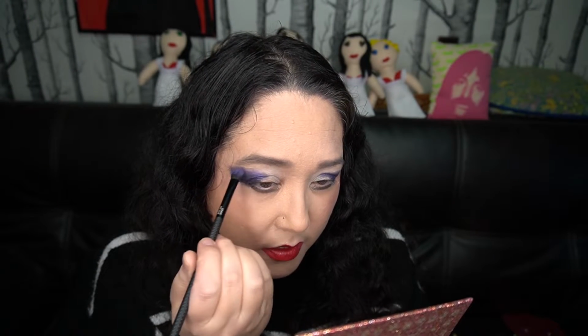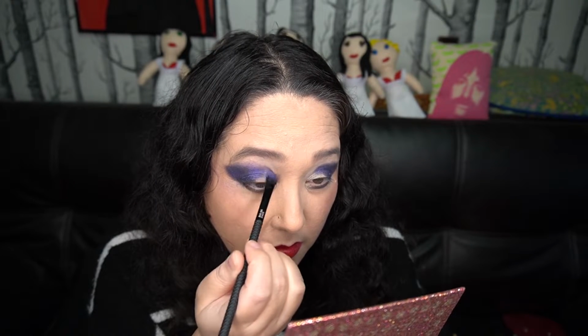So I got quite a bit of fallout with this purple. I feel like if you just applied it with a finger, it probably wouldn't be giving so much fallout. And I'm going to just lightly go above the black as well. I'm sort of creating like an arc.